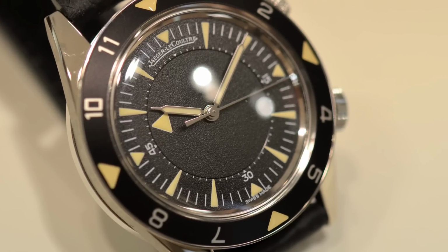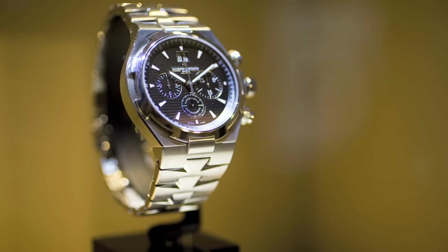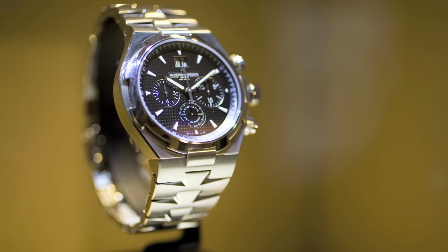We get access to the finest pieces that you can see anywhere in the country. And then we also have friends that will come in, have a glass of scotch, and just hang out and chat about watches.